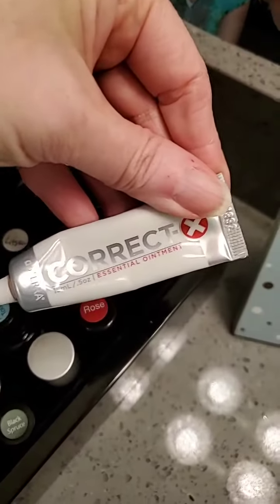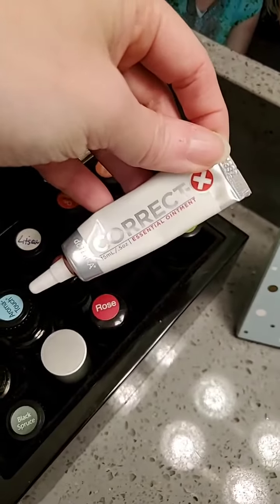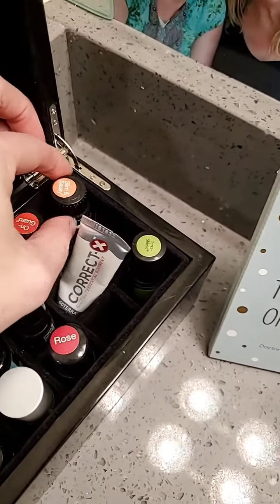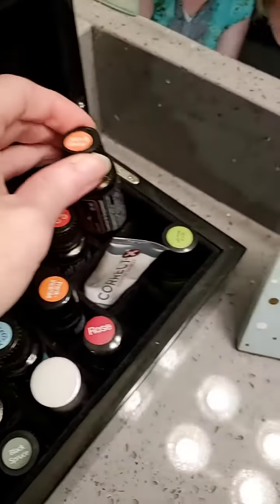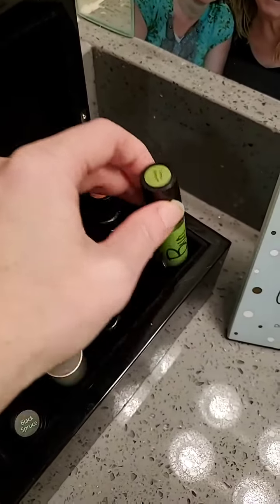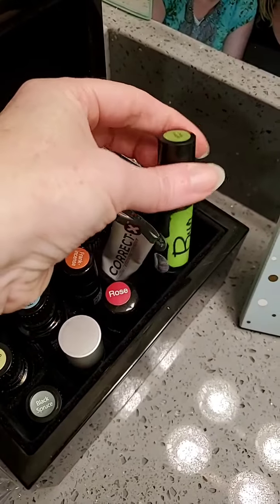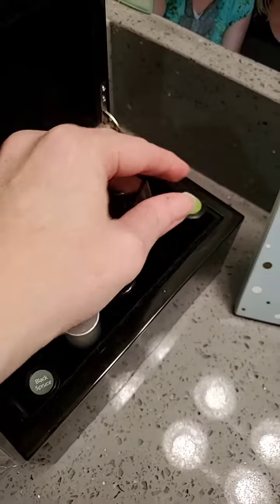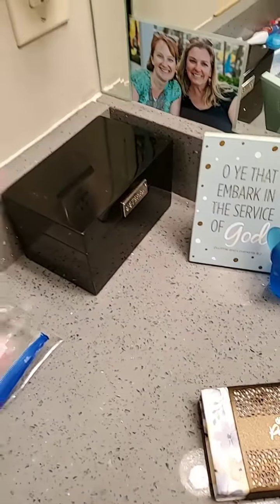The Correct-X, which we use when we cut ourselves or need some repair, is the ointment for that. Then I have the Slim and Sassy, which I like to put on after my showers. I'll put a couple drops in with my lotion. And then I actually have my bug stuff. This is Terra Shield with peppermint and a roller. I put that on because I'll get ready in the morning and then go work out.